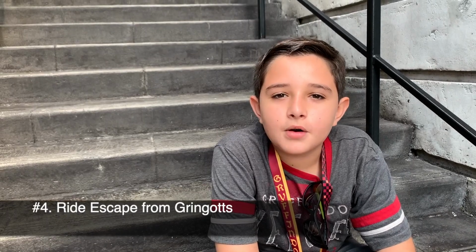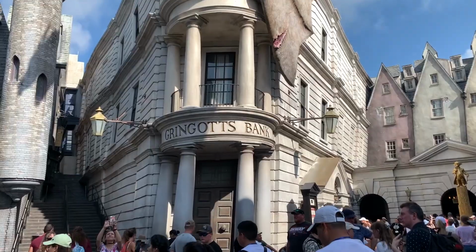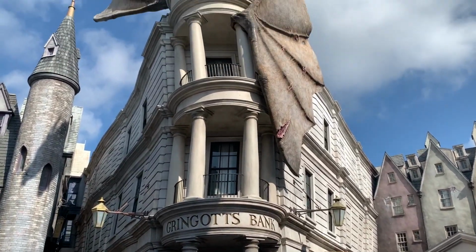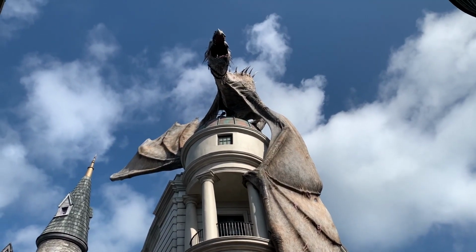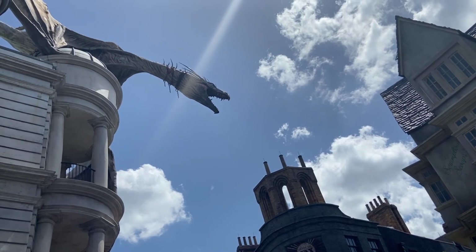Number 4. Go on Harry Potter and the Escape from Gringotts. Harry Potter and the Escape from Gringotts is located in Diagon Alley. You can't really miss it. Just look for the giant dragon on top of the bank.